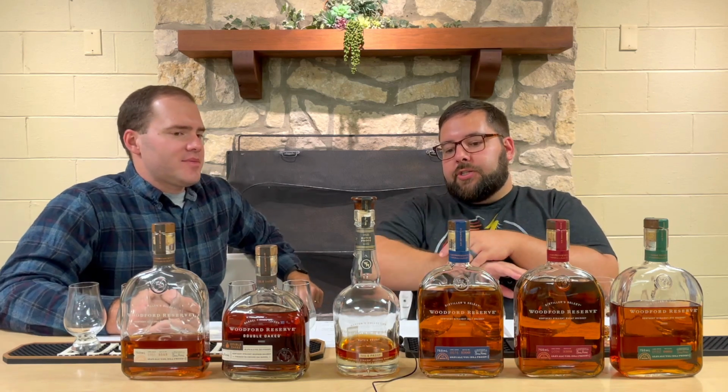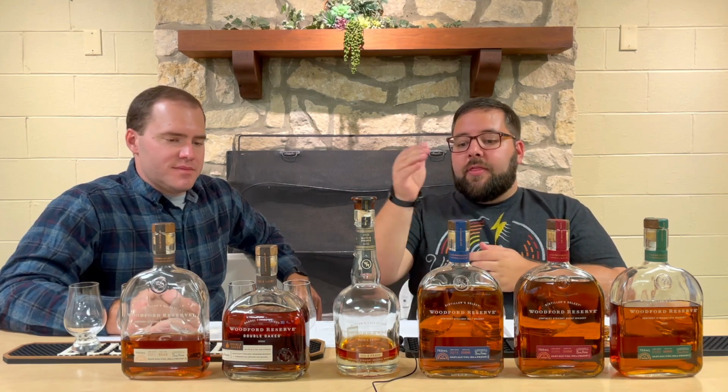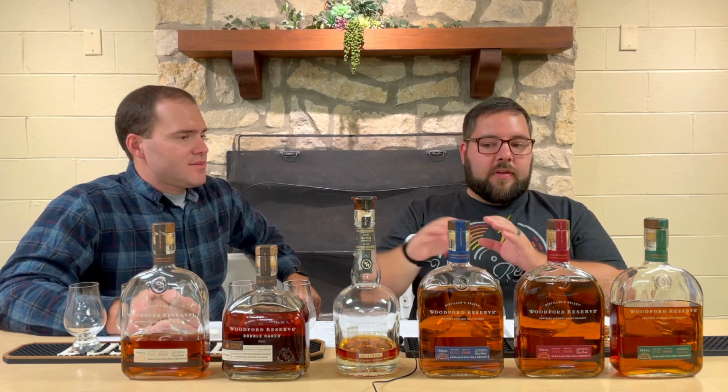So they have their Masters Collection where they will use different mash bills. So this is not part of that series though. There's the Masters Collection which changes each year. I think they have a different mash bill in what they bottle. This is barrel proof. So this is basically Woodford at barrel proof.